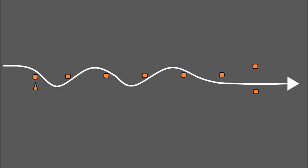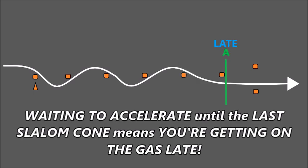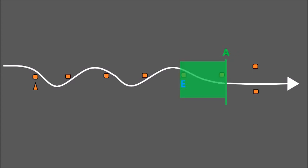This slalom exits into a straight section. It's fast out. It's common for people to think they have to wait until they're at the last slalom cone to accelerate. But the acceleration zone actually starts earlier. How early depends on how much grip you have, how much steering input you have in the car, and how well you backside this cone. Waiting to accelerate until the last slalom cone means you're getting on the gas late and sacrificing speed. Being early on the gas gets you to your exit speed faster, and that will help you find speed.